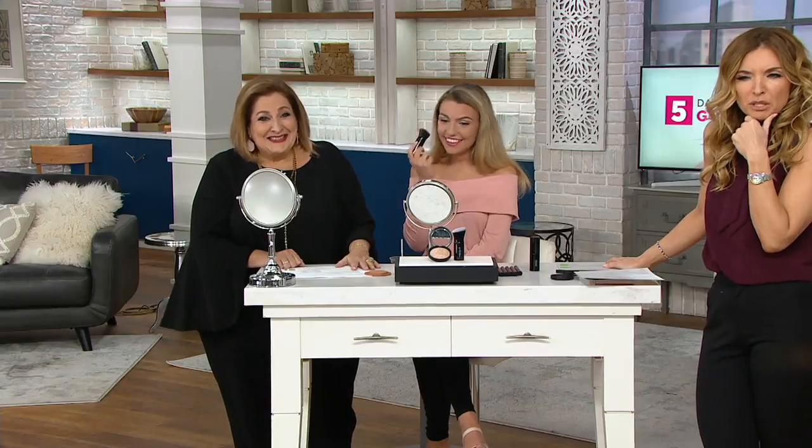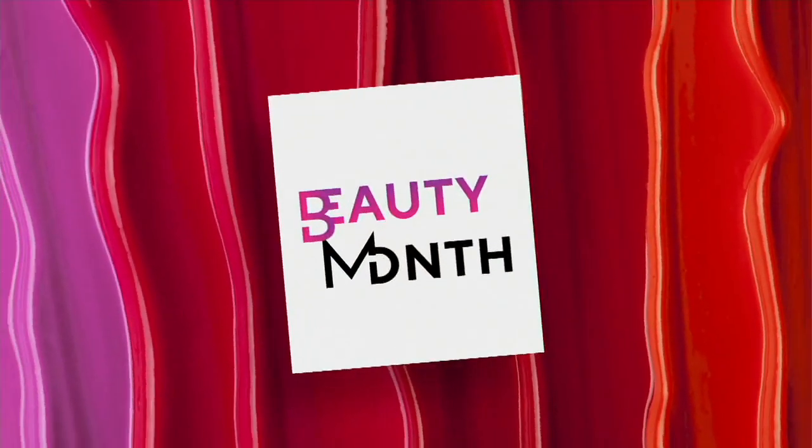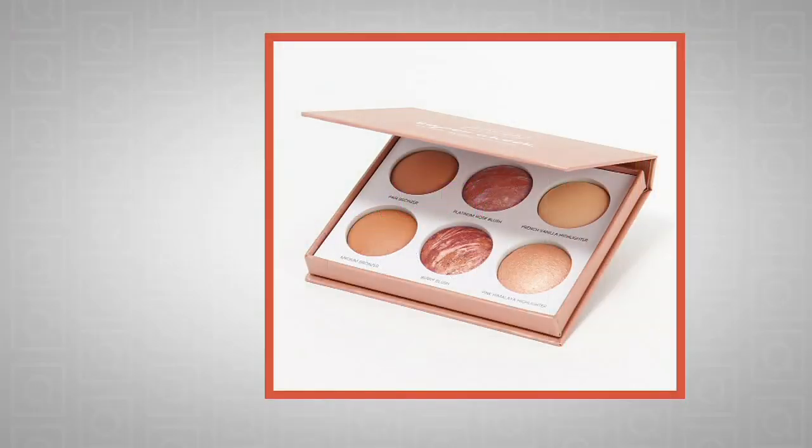So we started with how many? 3,500. All right, here's what's left. Porcelain, 100. Fair, 250. Light, 250. Medium, 250. Golden medium, 230. Tan is gone. And 1 dozen in the deep. Okay, take advantage of that easy pay, guys. $5 and change.